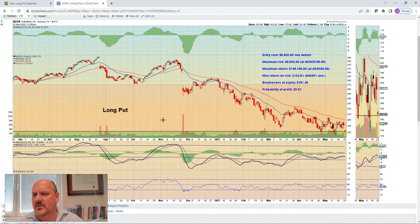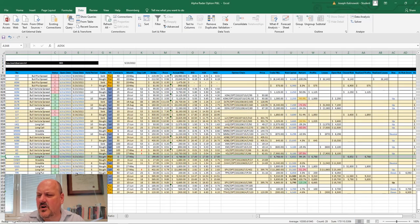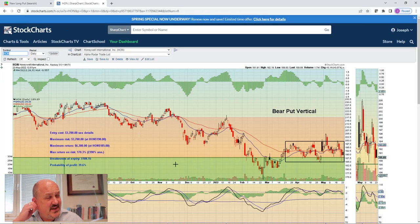Okay, here's Autodesk. Autodesk is down about 5%, but it was down much more earlier in the day, and we went long the puts here, so I took the profits on these. So with Autodesk on the 16th of May, I went ahead and bought the May 27 puts, $190 strike price, for $8.54, and today I unwound the position for $17. Represents about a 100% gain on our money. I'll take it.